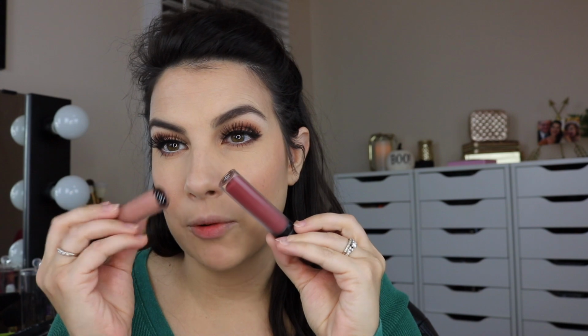Yesterday I wore the middle one. Today I think I'm going to do this, and maybe I will work in a little bit of the lighter one too. So this one's called Swank. Ooh, look at that. This is going to be pretty. I just love the texture of these. It's so velvety.